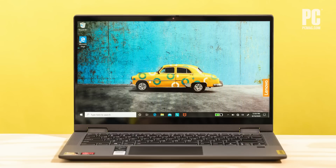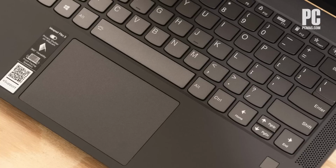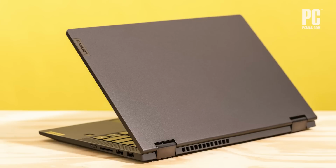Now, why is it in such high demand? Give credit to the IdeaPad Flex's AMD Ryzen 5 4500U, a 6-core processor that slugs it out not only with Intel's Core i5, but the higher-end Core i7. The test unit also had a 256GB solid-state drive, comfortable keyboard, and plenty of ports. The only real issue is that it supports a slightly older, slower Wi-Fi 5 instead of today's Wi-Fi 6 wireless internet.